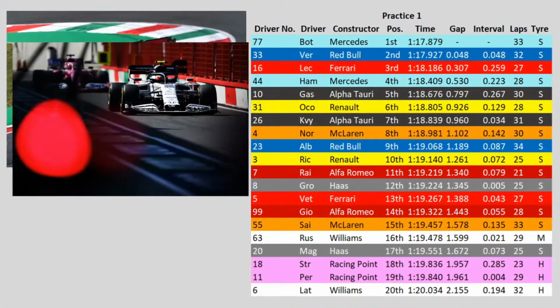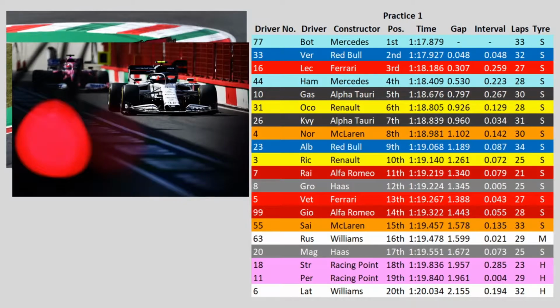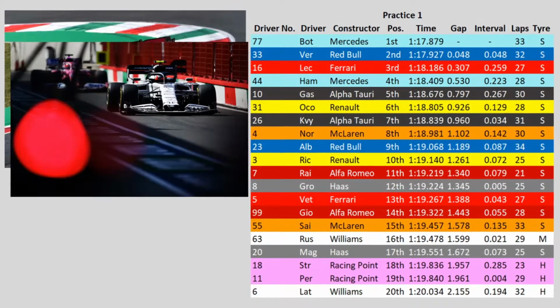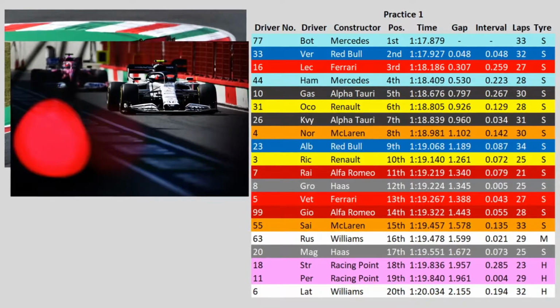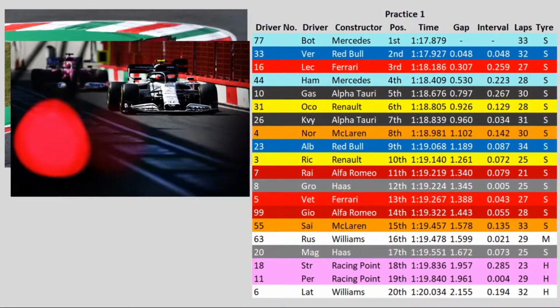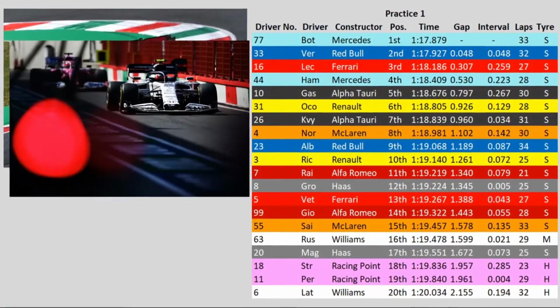But looking a bit further down the order, we have Ocon sandwiched between the two AlphaTauris, then it is Norris in P8, with Albon P9, and he's a long way off of Verstappen, over a second. And he's got a whole bunch of riff-raff in between him and Verstappen. That's one of the largest gaps we have ever seen. I know it's a brand new circuit, but still, that's such a big gap.